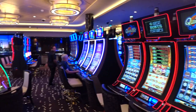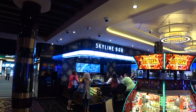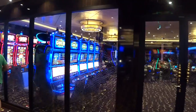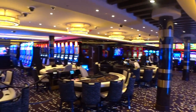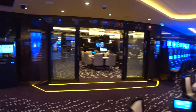You got a problem. All right, now in the casino here, you see the Skyline Bar. And the main area of the casino here is non-smoking, but they do have a smoker section here, which is all glassed in. Of course, they have all the different table games and slots in here as well. They have a large casino. It encompasses both sides of the floor here. Of course, they're going to have all the slots, three-card poker, blackjack. This is a high roller section in here.